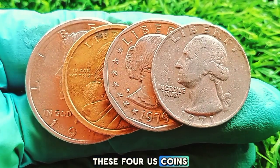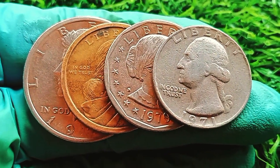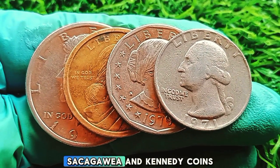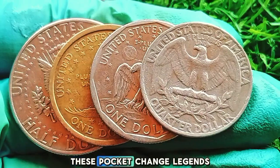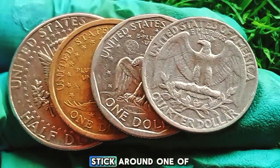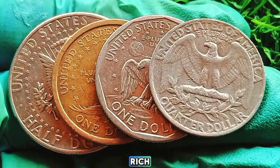These 4 U.S. coins look ordinary, but could be worth over $100,000 each. From rare Washington quarters to ultra-valuable Anthony, Sacagawea, and Kennedy coins, these pocket change legends have shocked collectors and rocked auctions. Stick around, one of these might be hiding in your home right now, waiting to make you rich.